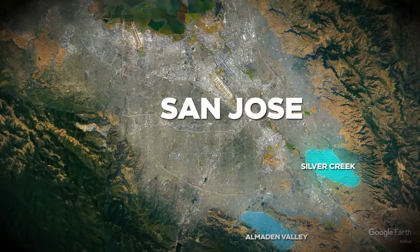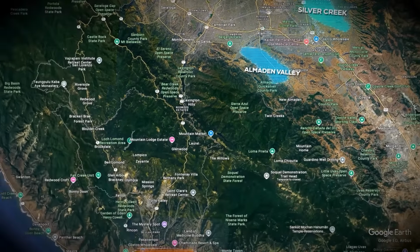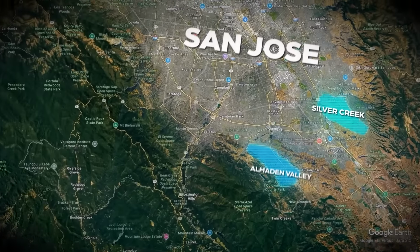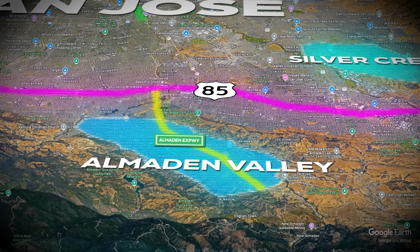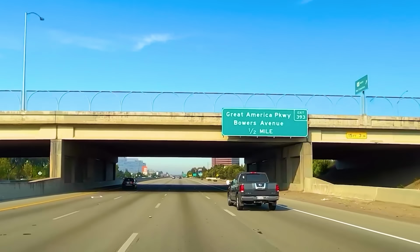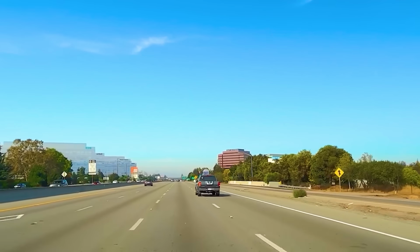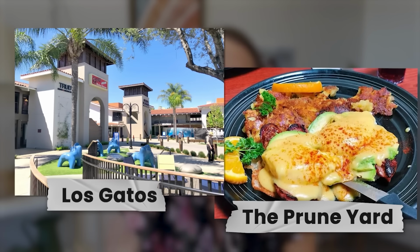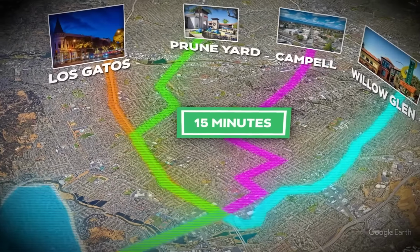Almaden Valley is located, as we said, on the other side of Silicon Valley in the southern section up against the foothills that separate San Jose from Santa Cruz and the ocean. You will access Almaden Valley, particularly from Highway 85 and Almaden Expressway, but it's right off of Highway 87 as well. So you get a quick travel into downtown San Jose or over to the airport, and also has great proximity to many restaurant areas that are highly popular, such as Willow Glen, Campbell, Los Gatos, the Prune Yard. So if you like to get a night out, you can get from Almaden Valley in just 15 minutes to some of these great amenities that are nearby.